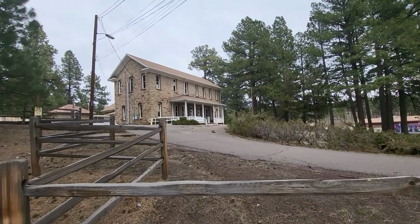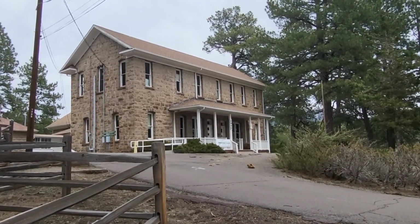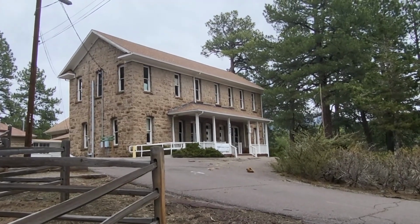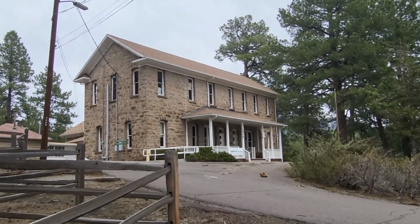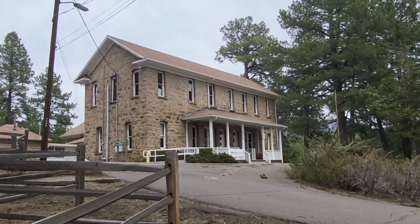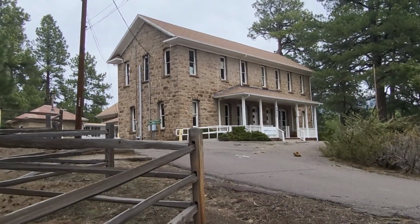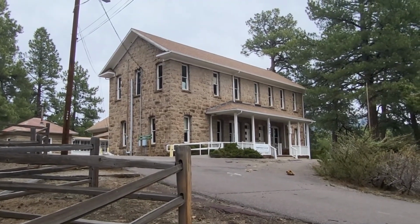Well, we went up to the Northern Arizona Museum. And I read some of the reviews on it, and everybody seemed to say that it was okay, but it wasn't great, and it cost $15 a piece to get in. And we're not being chintzy, but I don't know. Seemed like a lot for a kind of a standard museum.